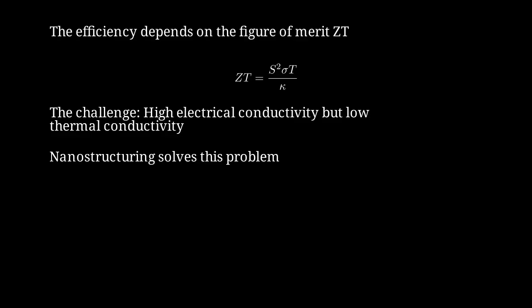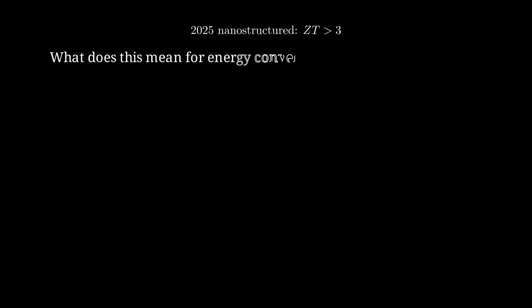Nanoscale interfaces scatter phonons, which carry heat, much more effectively than electrons. Traditional thermoelectric materials have ZT around 1. 2025 nanostructured materials achieve ZT greater than 3, tripling the efficiency. What does this mean for energy conversion?